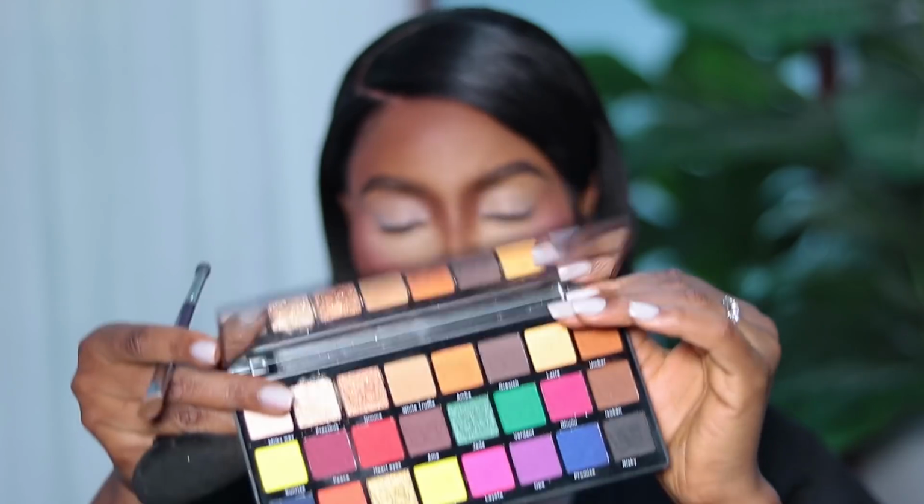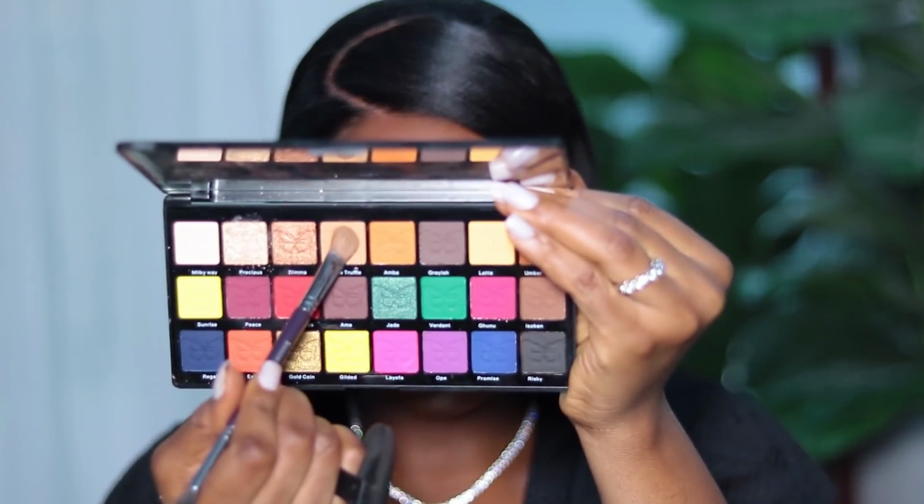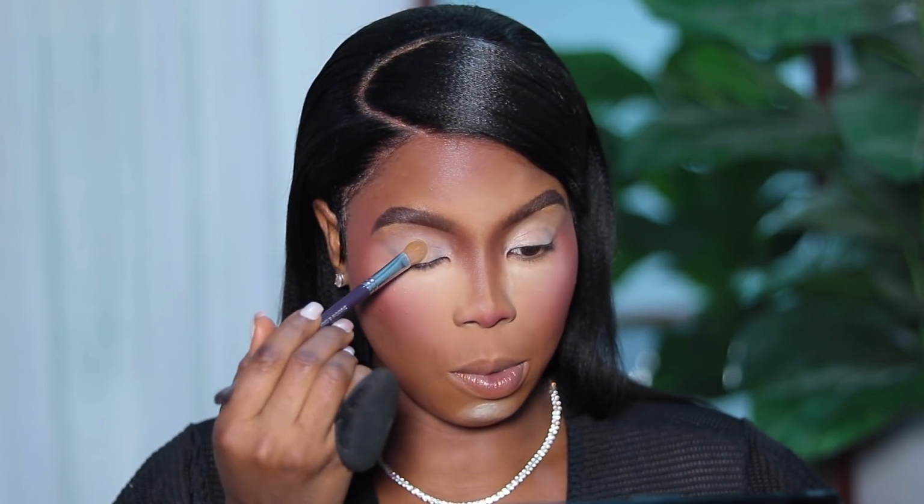For eyeshadow, it wouldn't be a Nigerian brand tutorial without me using my palette. If you know, you know. The girls that get it, the girls that don't. I'm just going to use this shade called White Truffle. It's such a pretty nude shade. It has a very tiny bit of orange in it, but it's more nude than anything else. Very pretty shade. And this is what I'm going to use on my lid first.